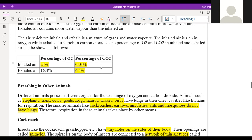Okay. So, can you see the tabular column? That's what I said. It's very, very important. Percentage of O2 and percentage of CO2 during the inhalation and the exhaled air. In the inhalation air, the percentage of O2 is about 21%, CO2 percentage is only 0.04%. But in the exhaled air, 16.4% is O2 and 4.4% is CO2. Clear?